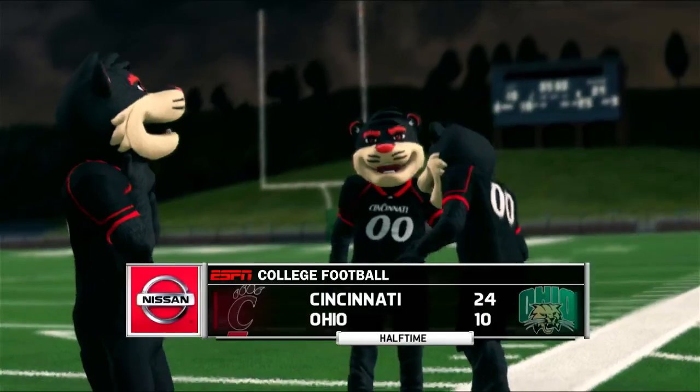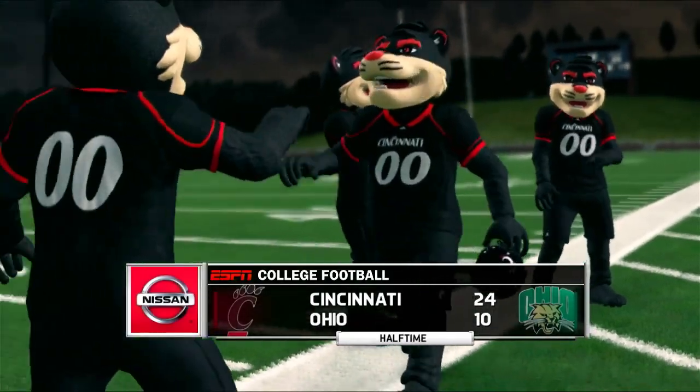As they head to the locker rooms, this one is far from over. 24-10, Bearcats.